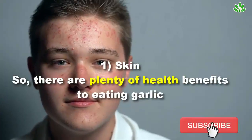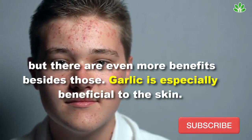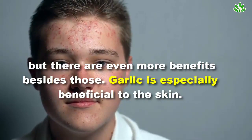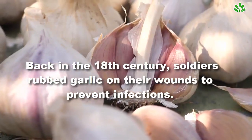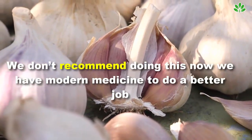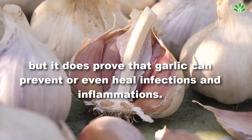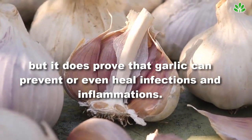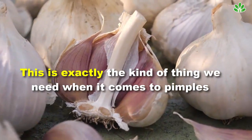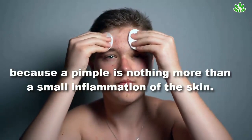1. Skin. So, there are plenty of health benefits to eating garlic, but there are even more benefits besides those. Garlic is especially beneficial to the skin. Back in the 18th century, soldiers rubbed garlic on their wounds to prevent infections. We don't recommend doing this now. We have modern medicine to do a better job, but it does prove that garlic can prevent or even heal infections and inflammations. This is exactly the kind of thing we need when it comes to pimples, because a pimple is nothing more than a small inflammation of the skin.